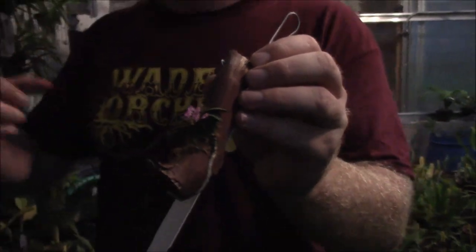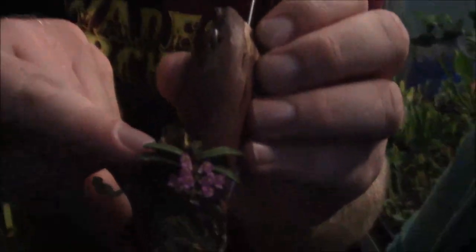Speaking of small mounted plants, we're going to talk about this little guy here. He's very small, we might not be able to see him, but I'm going to keep him in the light. This is Schoenorchis trixii. As you can see, the size of these plants varies a lot. Look at the size of the plant compared to my finger. You can have an orchid that takes up no space versus a plant that takes up a lot of space.